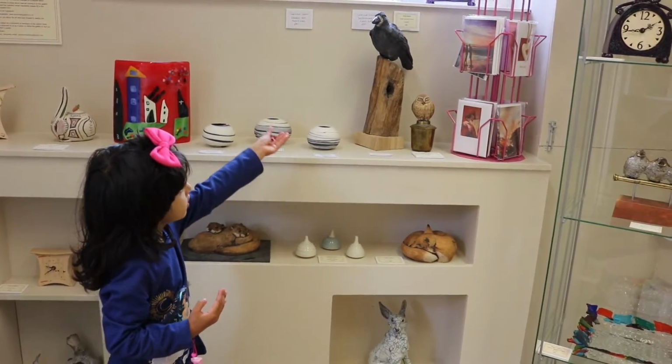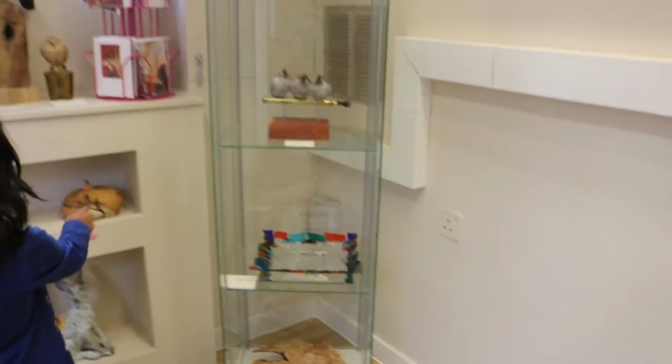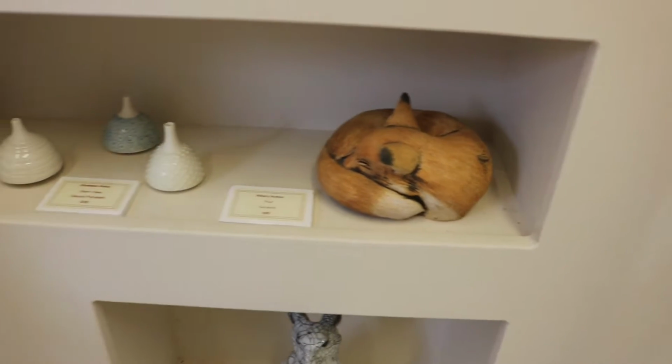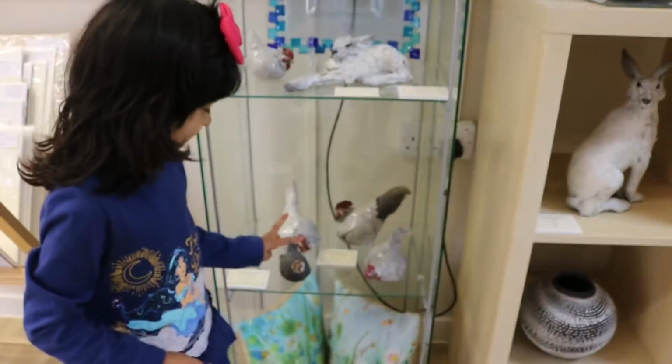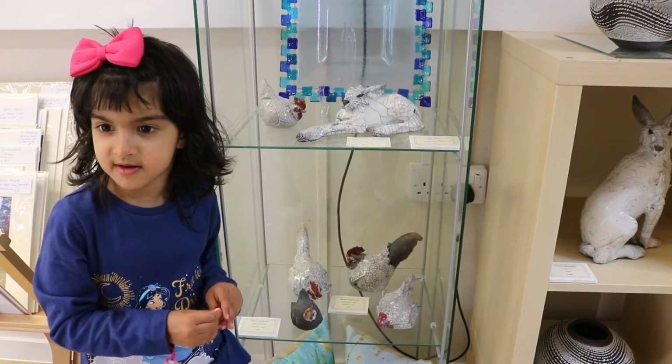On a wooden block. This is a foxy, and these are squirrels. These three are hens, so you should not touch them because of coronavirus.